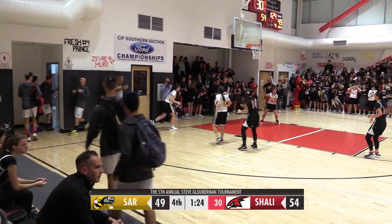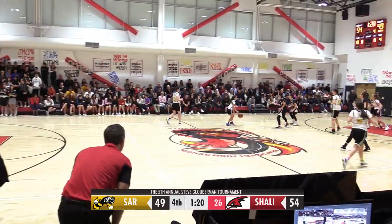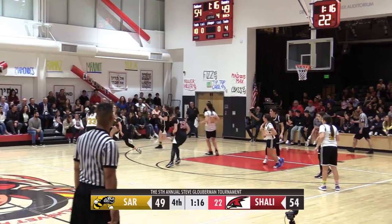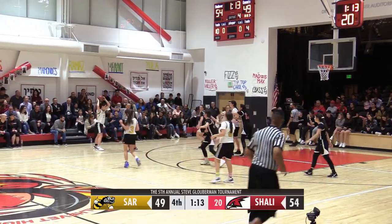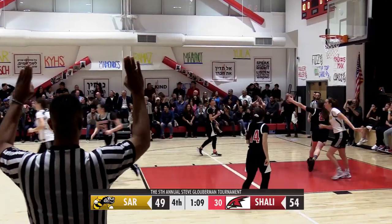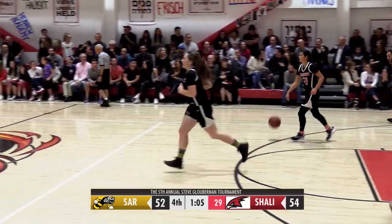Looks like a two-man press. And there's going to be Brandwein taking it down the court, guarded by Shaw. She's going to give it inside to Horowitz. Almost stolen, but recovered by Lucy Hecht. Lucy Hecht's going to be guarded by Shaw. Lucy Hecht shoots the three, and she gets the deep three to make it a two-point game. Wow. Are you kidding me?